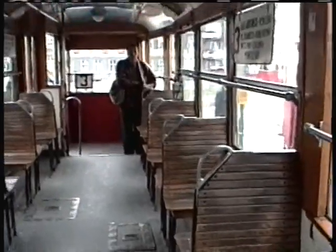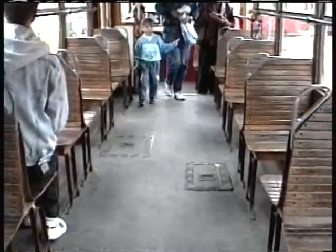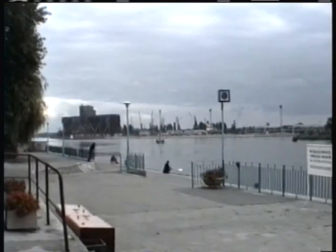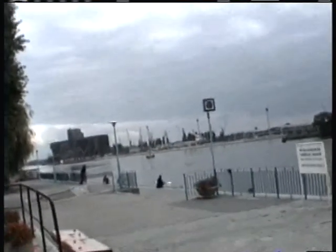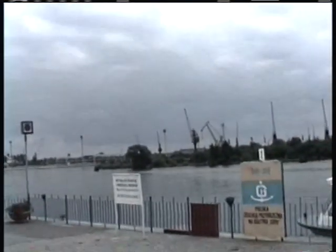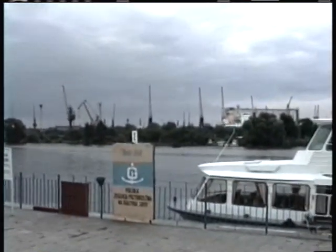This here's what the interior of the old series of streetcars looks like here. Still the wooden seats and all. All of a sudden the driver got so uptight that I was trying to film him or the cabin, and threw me out. Don't know what caused that, but what the heck.